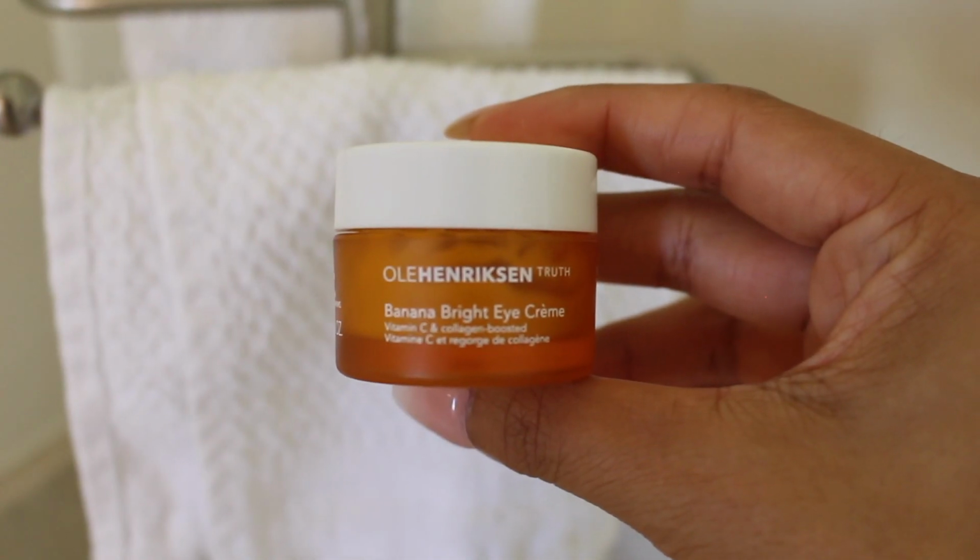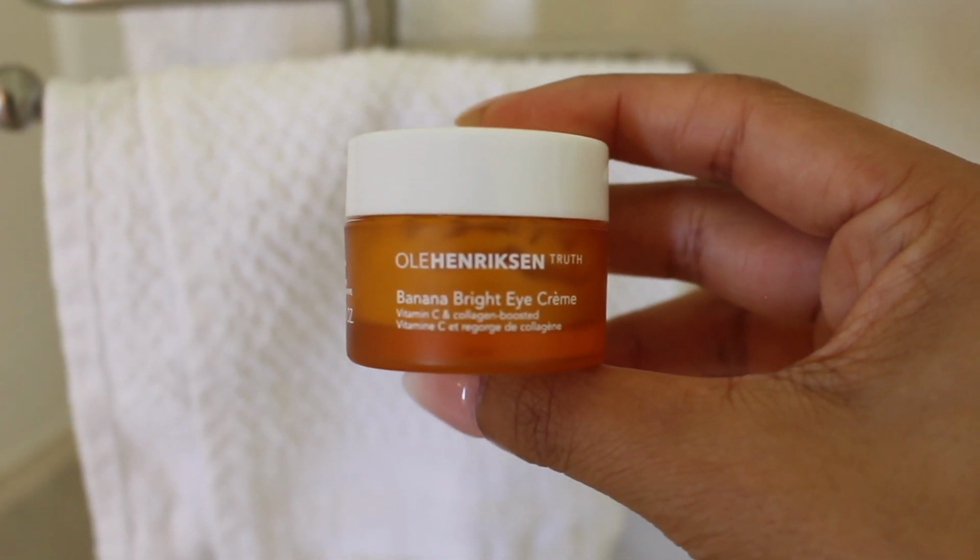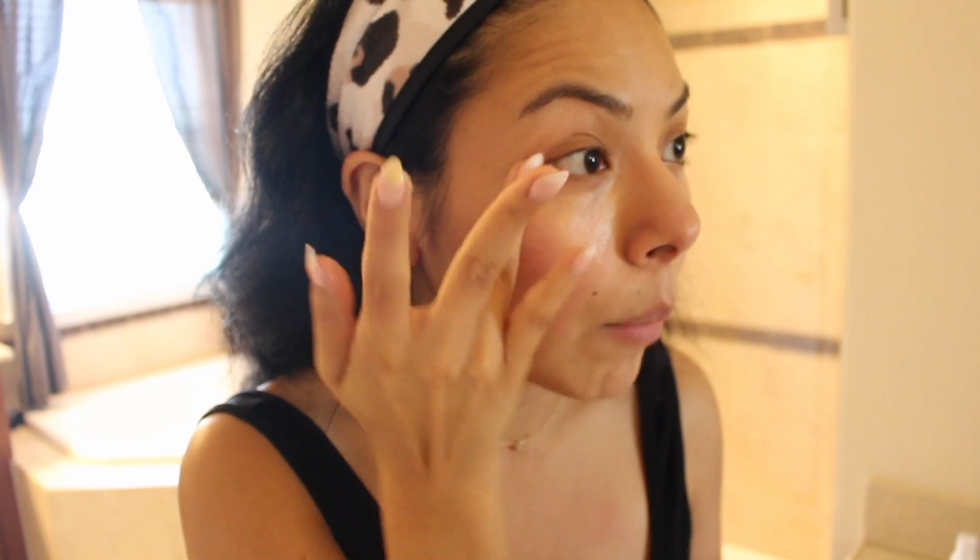Next product along with the Truth Serum is the Ole Henriksen Banana Bright Eye Cream. This has been my go-to lately for my under eyes. It's just been a little bit dark in those areas. So what I like to do is apply a little bit of eye cream right in the area where my under eye is a little bit dark, and it does have a little hint of orangey yellow, which is great for brightening purposes.